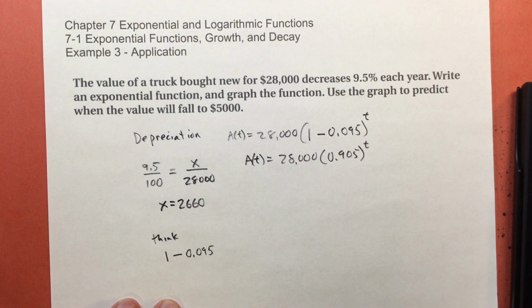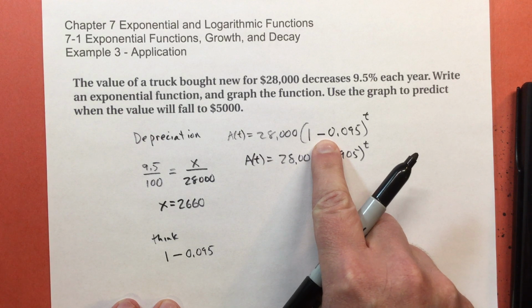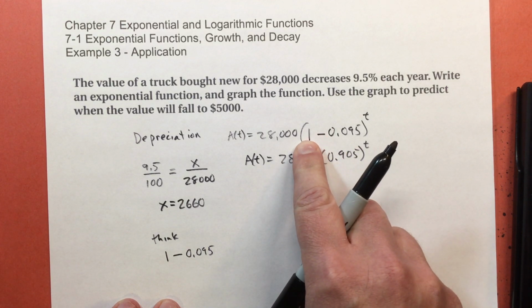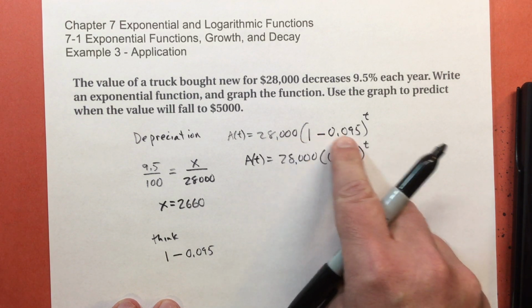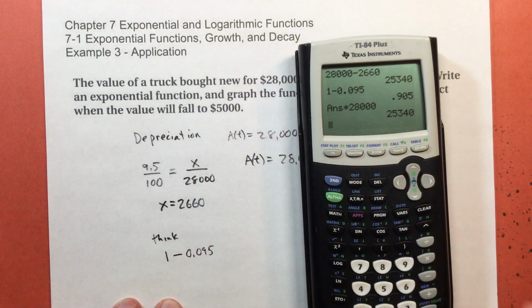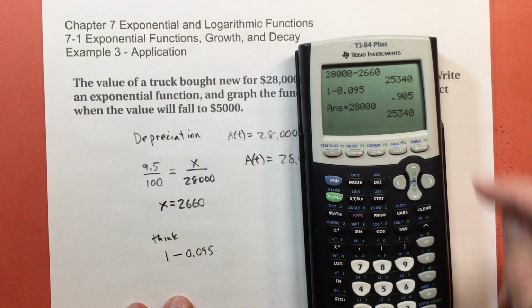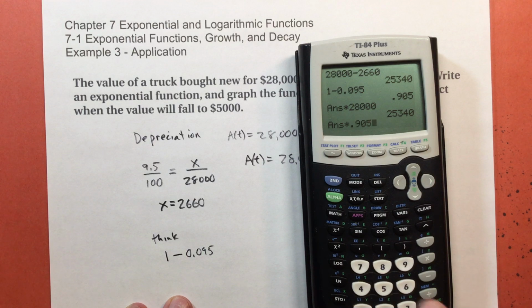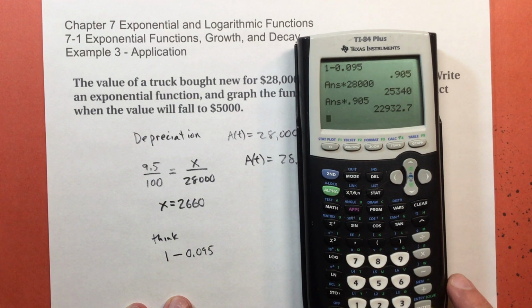It's good either way. I like doing it this way because when I do it that way, it makes sense to me, but usually some student goes, wait, where'd that come from? It comes from the whole price, which is 28,000, subtracting the depreciation. And then if you do it again, so now my truck is worth that. If I do it again, times 0.905 again, now it's worth 22,932. And if I do it again, and again, and again, look at the value of the truck going down.